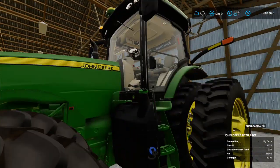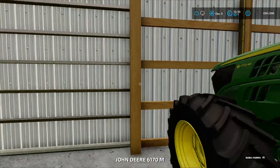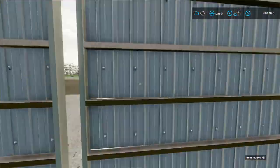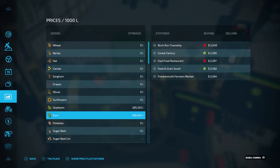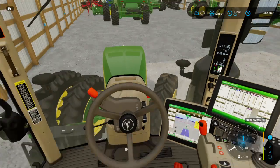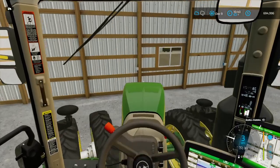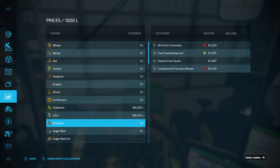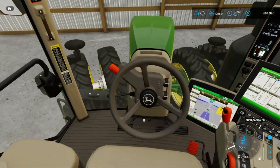I think most, how fast does this one go? Let's take the 8R because it's fast, and I can't know, it would be fine, but let's start. Let me see something. Thank you, my farmer's market. Let's go corn. I would do feed and grain self. Do not get stuck that much.